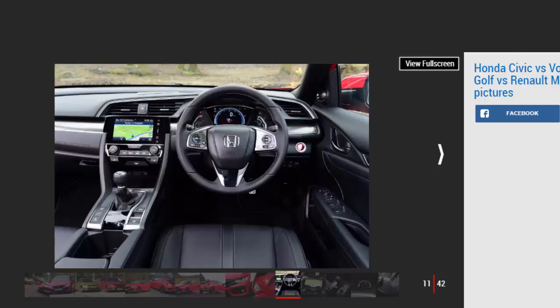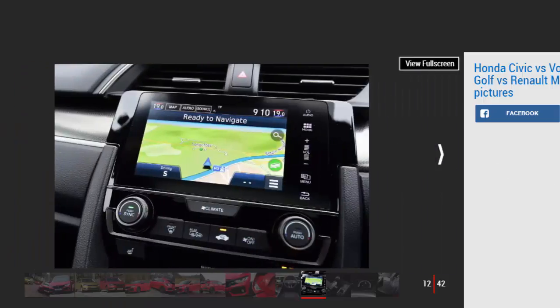Testers' notes: there are few factory fitted options for the Honda, but you can add the £600 technology pack to X models. It adds LED lights and wireless smartphone charging.